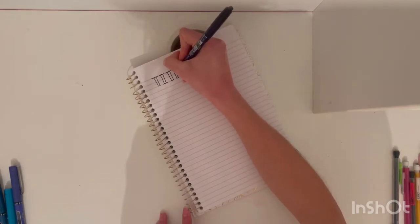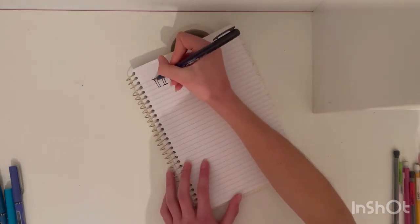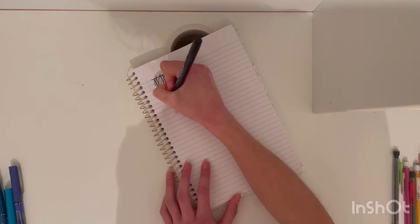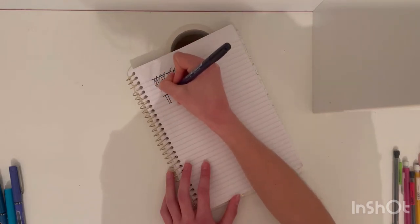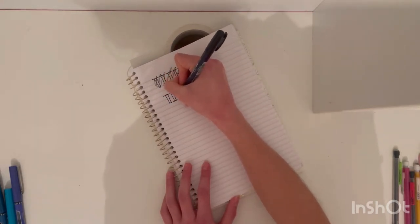And so titles are really, really important when it comes to note-taking. Titles are, oh my God, I forgot the L in title. How did I do that? All right. But as I was saying, titles are very important when it comes to note-taking. They're basically as important as the quality of your notes, I feel like, because that's what people look at to see what your notes are about.